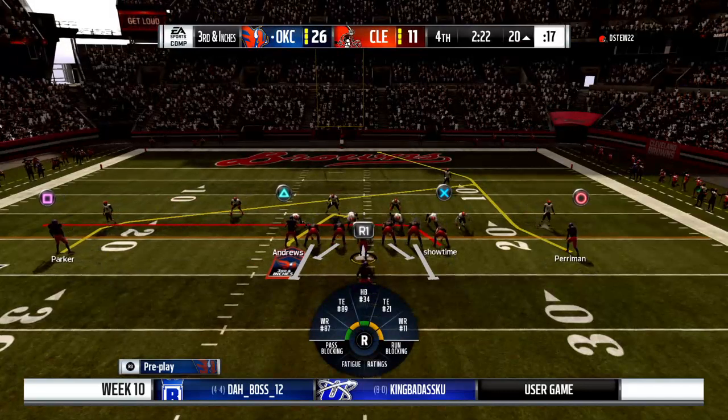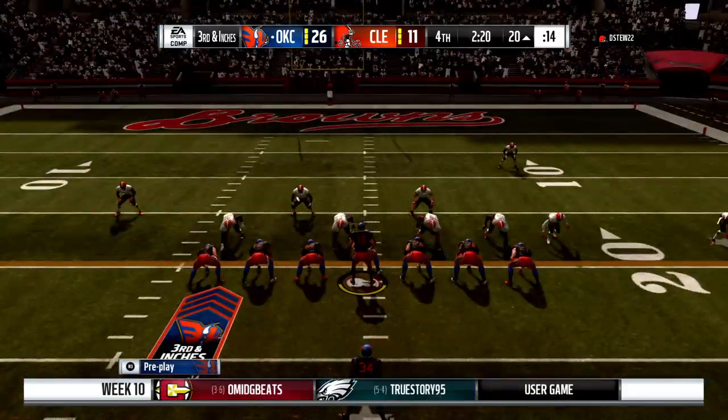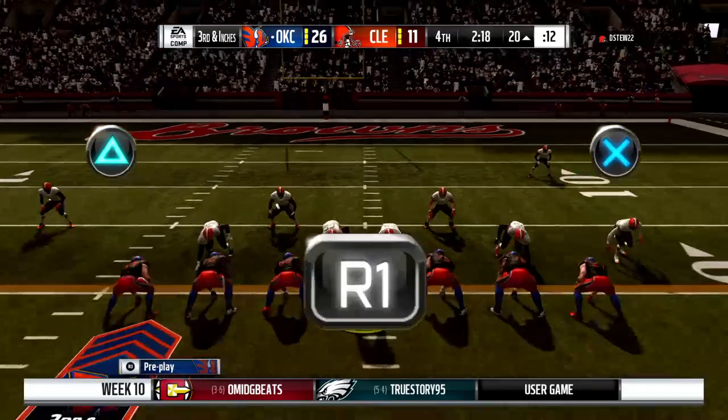Gun, gun! Gun, gun! Hey, hey, hey, hey! Hot!